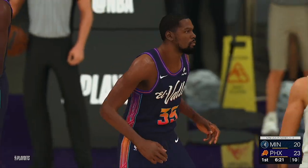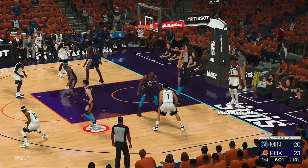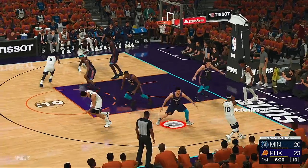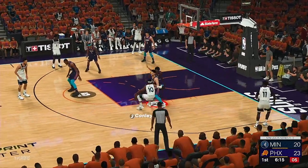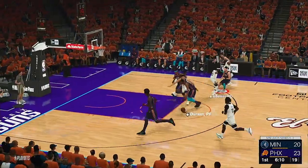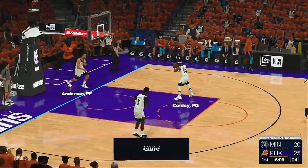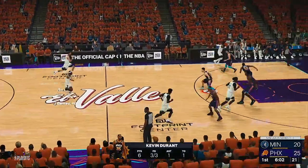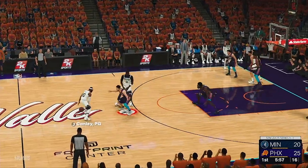And the Timberwolves making a change here. Anderson's checked in. Clock at six. Tipped away. And stolen by Booker. Here's KD. Good. A nice assist from Booker. 6 points for KD. Well, we've seen that movie a few times, haven't we? An easy bucket in the paint.